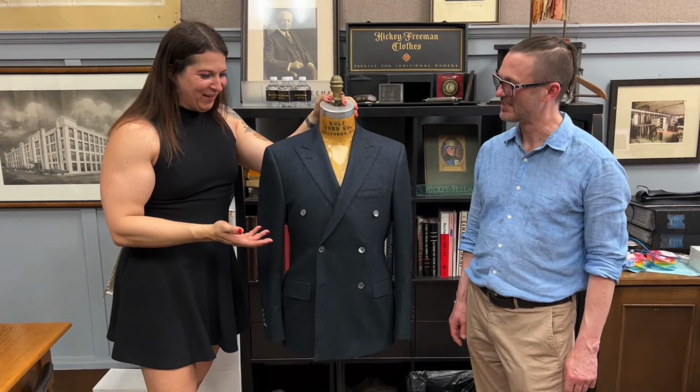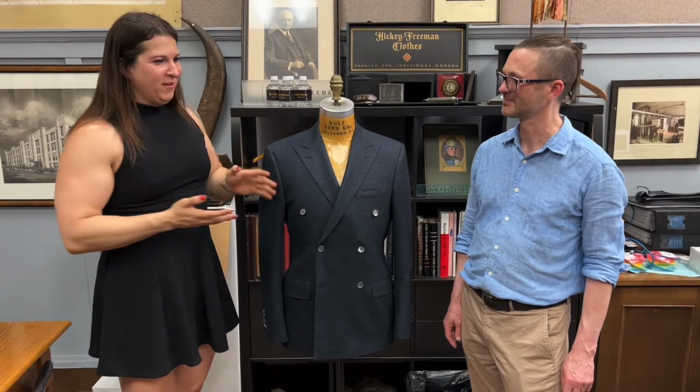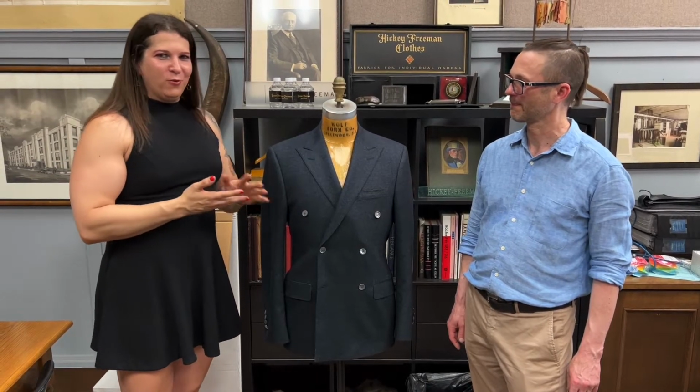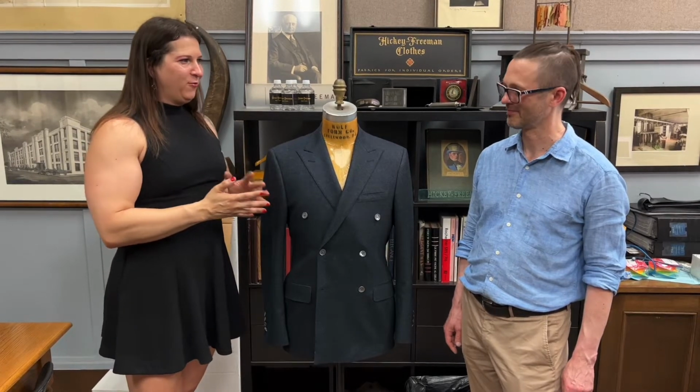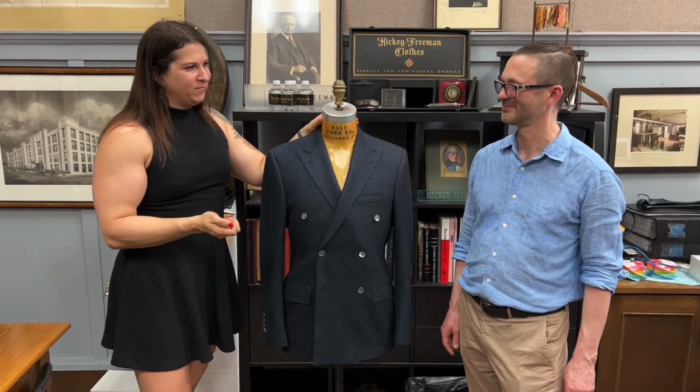And I'm a big fan of open patch pockets in general because I think they take those kind of old rigid rules of having to have just one certain type of pocket for a suit. They don't really matter anymore. And it does make the top jacket, I think, a lot more versatile if you're going to wear it with just a matched trouser.